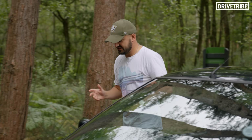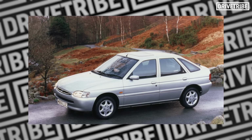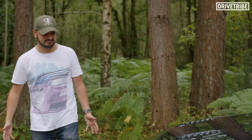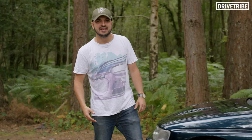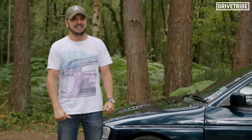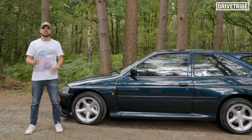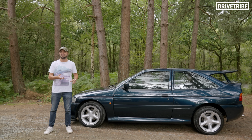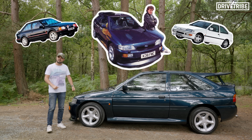The last Escort, the Mark VI, was a pretty horrible thing in its boggle spec form. All I can think about is gaffer tape on bumpers, really badly sun-damaged paint, and 3-speed autos. Yuck. The Mark V was a better looking car, but what made it really special was its special ones, the XR3i, the RS2000, and of course, the RS Cosworth.